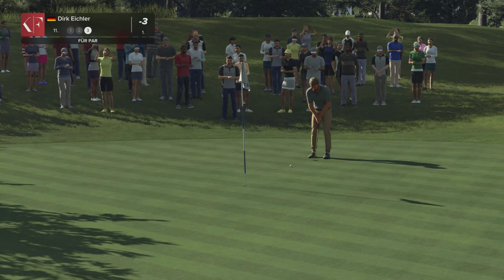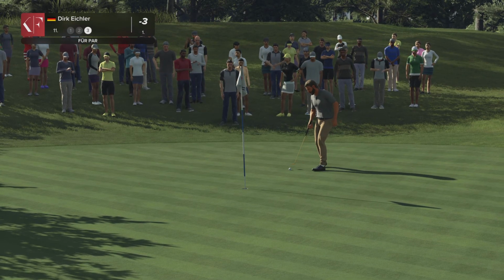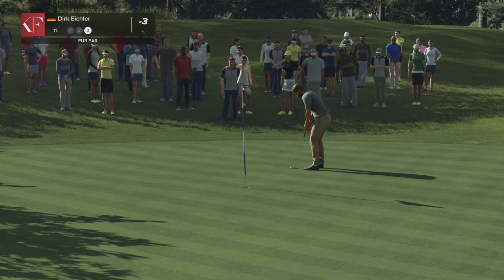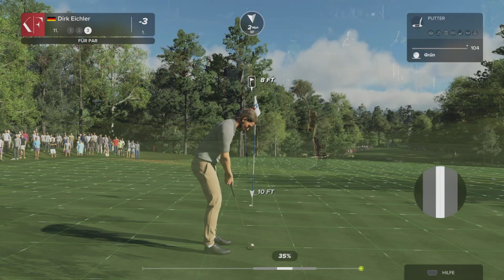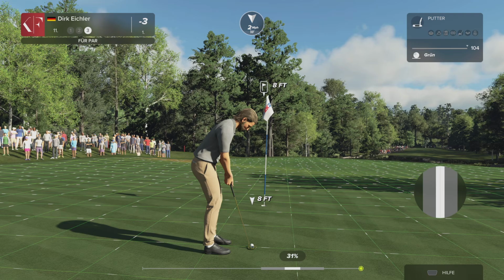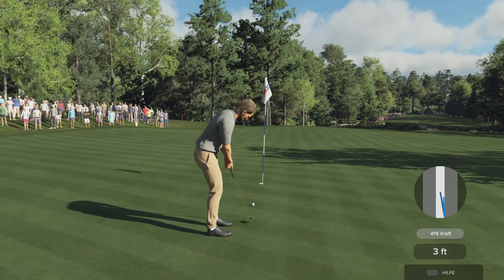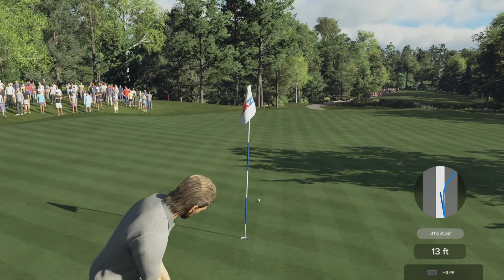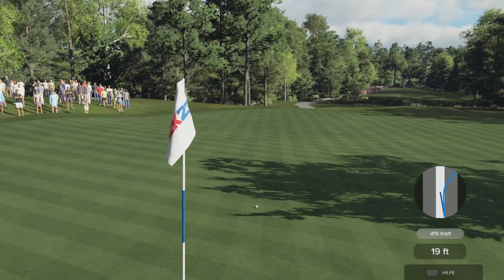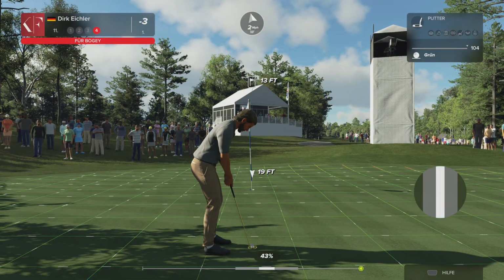Oh, these are good for the momentum. These ones right on 8 feet. This is what they have left for par. Ooh. 13 feet to the cup.